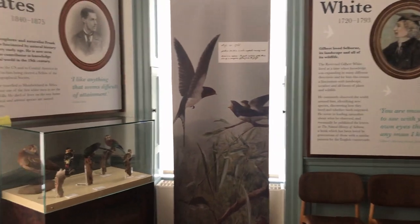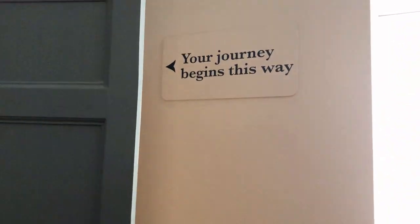And the room to my right is also a later addition. It is a Regency room. It was actually added just on the cusp of the 19th century as a dining room, so wouldn't have been here in Gilbert White's time, and is now our orientation room. So it's the first room that visitors go into and sort of describes the stories that they're about to learn, and visitors might recognise it as the old tea parlour.